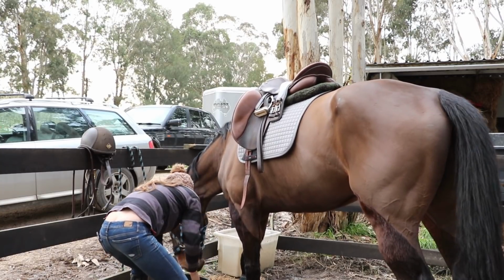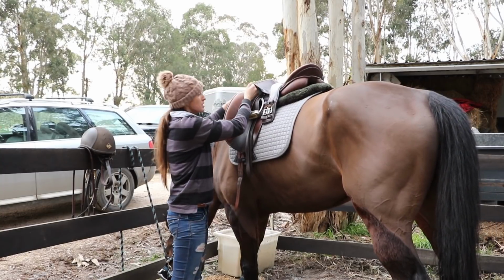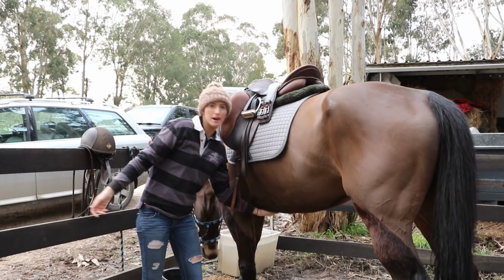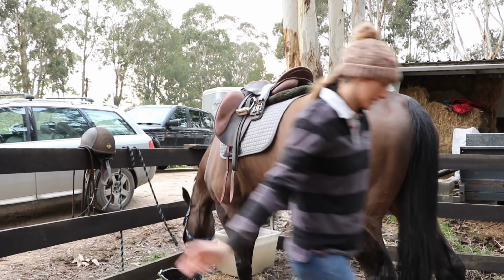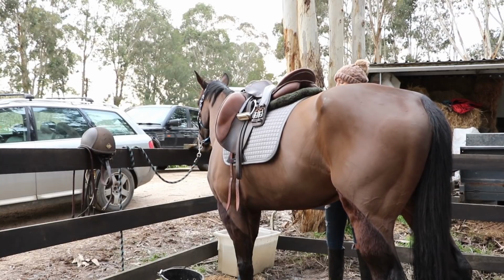Oh my God, you're silly. No, it's only a handful of chaff. Because then he'd let me catch him, so I couldn't punish him, because then he wouldn't want to come to me in the paddock. So yeah, I started tacking him up in this yard so he cannot get away.